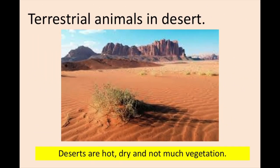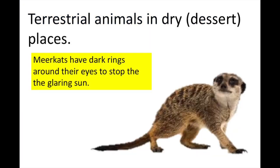The desert has extreme temperature fluctuations, from strong heat during the day to sub-zero temperatures at night. It has limited water bodies and the rain is scarce, but there are many animals that are well adapted to life in the desert. Meerkats have dark rings around their eyes to stop glare from the sun, so they can see well even when it is really bright outside.